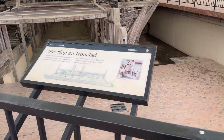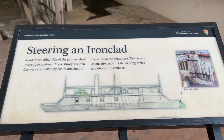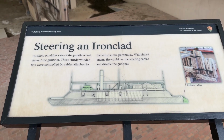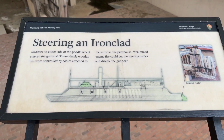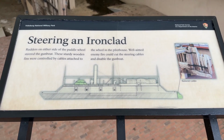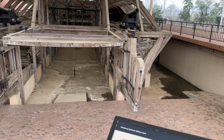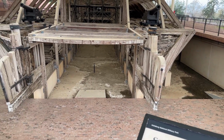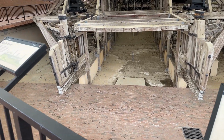Steering an ironclad. Rudders on either side of the paddle wheel steered the gunboat. These sturdy wooden fins were controlled by cables attached to the wheel in the pilot house. Well-aimed enemy fire could cut the steering cables and disable the gunboat, but it was probably pretty hard. You can see the hooks up there, and then they just had some cables that pulled them around and around. Yeah, it'd actually be pretty easy to hit those if you could.